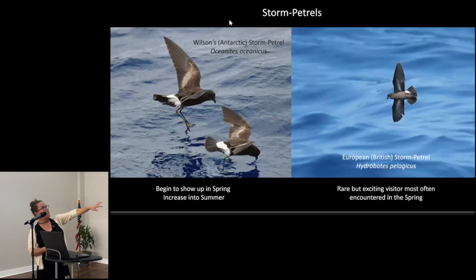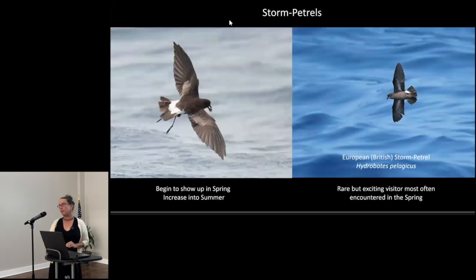So the European storm petrel or British storm petrel, the bird pictured on the right, is an uncommon, kind of rare visitor, but they're most easily confused with the Wilson's storm petrel. They're very small, and they have really short legs, and they have this white in the underwing, which you hear a lot of yelling about if we see one on the boat, and hopefully we can help you get on them. They can be a little bit challenging. But the Wilson's, again, they have these long legs, so a lot of times you can see those legs sticking out beyond the tail, and that's a good field mark for them.